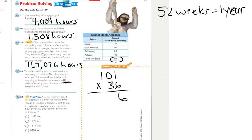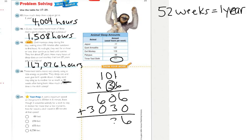6 times 1 is 6. 6 times 0 is 0. 6 times 1 is 6. My space saver, because again, I'm moving over to the tens place. 3 times 1 is 3. 3 times 0 is 0. 3 times 1 is 3. I add them up. 6 and 0 is 6. 0 and 3 is 3. 6 and 0 is 6. 3 and 0 is 3. So I get 3,636 hours.